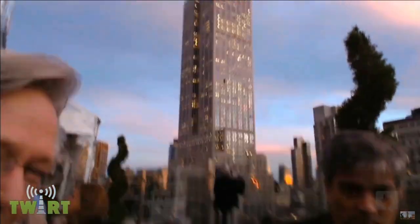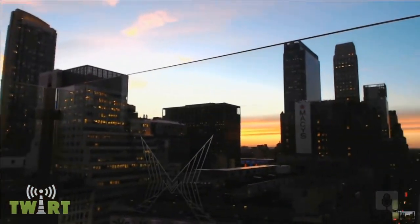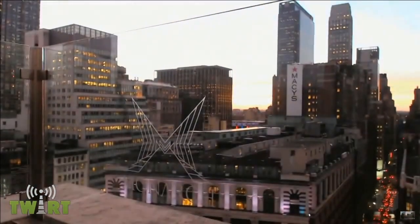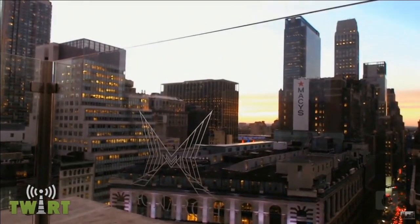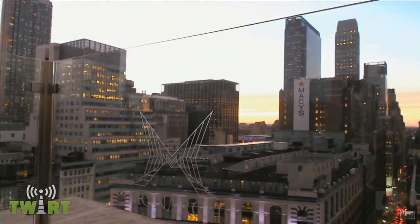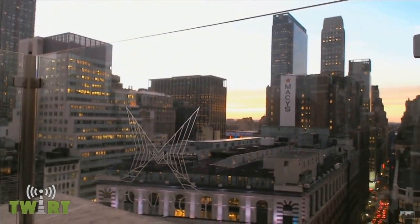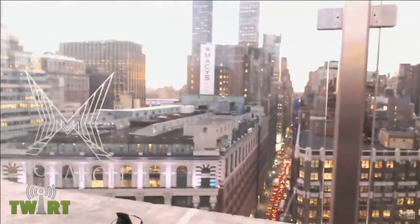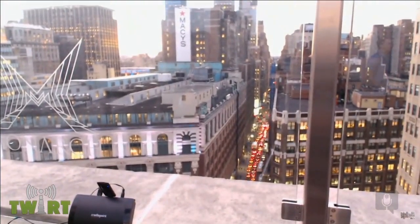I tell you what, we're going to pan around here and let the folks see where we are. What part of town are we in? This is Midtown. We're in the center of Midtown, which is Herald Square. So Herald Square means Macy's. That's right. The Macy's Thanksgiving Day Parade. That's the sign you see in the distance. And there's some typical New York traffic down there. Yes, standard traffic at this time of day.